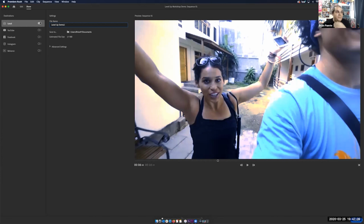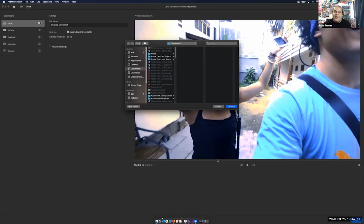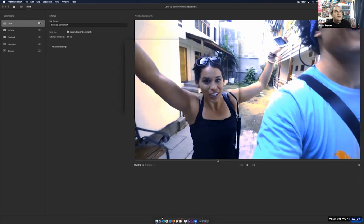Cool. One. And where it says Save To, you can click on this to decide where you want to put it. This is also very important because you need to be able to find the things that you make. I'm going to save this to the desktop just for easy access. And hit choose. Under advanced settings, I can change a whole lot of things here, like what resolution it's in and what frame rate it's in. But basically, Rush will export out whatever you gave it. So if you want the edit to be the same as what you had, just leave this advanced setting alone and it will do the work for you. Now we're going to go ahead and hit export here.